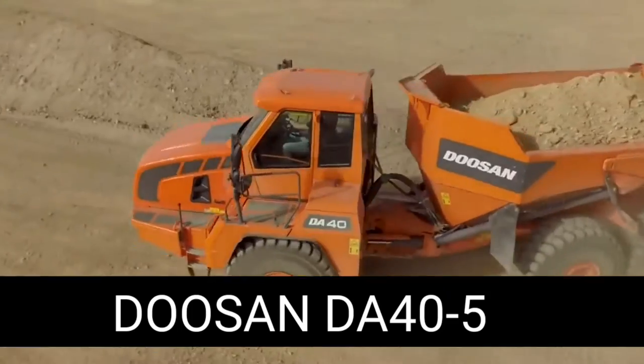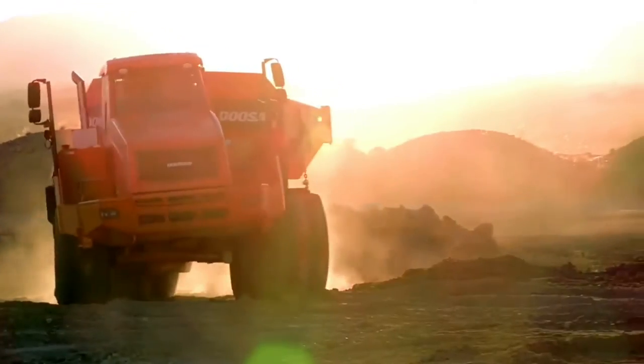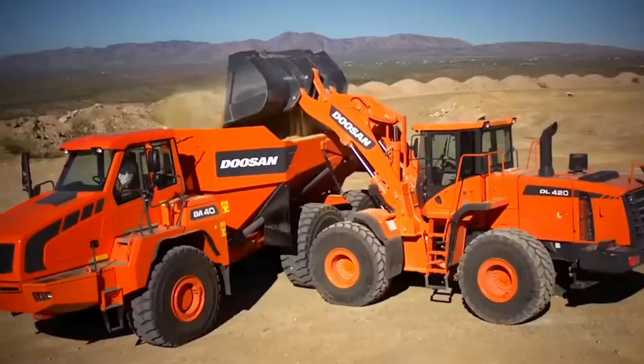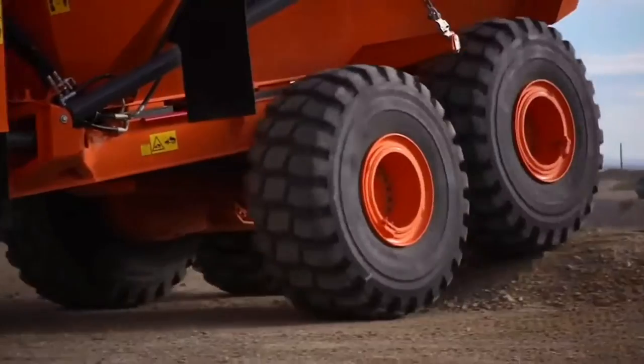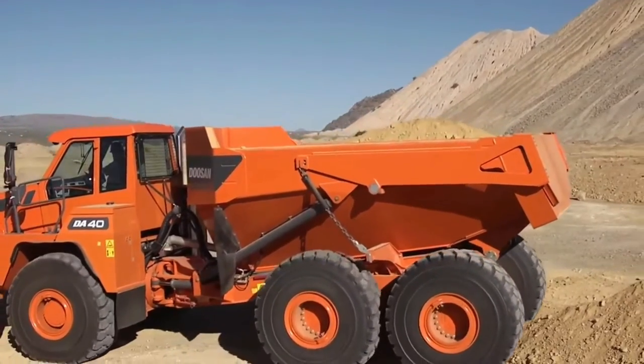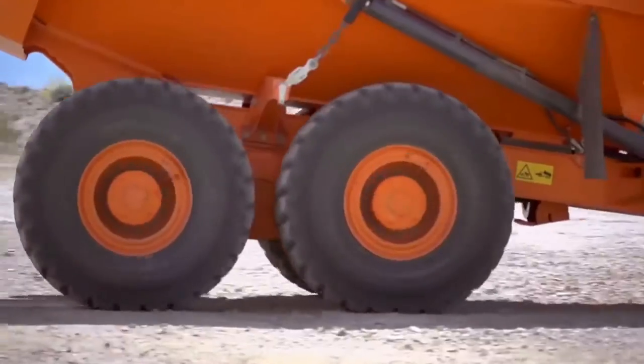The Doosan DA45. We've already seen one dump truck today, but it's time we talked about an unusual truck, more precisely, an articulated dump truck. That is, a truck designed to transport bulk materials in aggressive off-road conditions. The video shows the DA45 model of the South Korean brand Doosan. You can clearly see the differences with the traditional design.